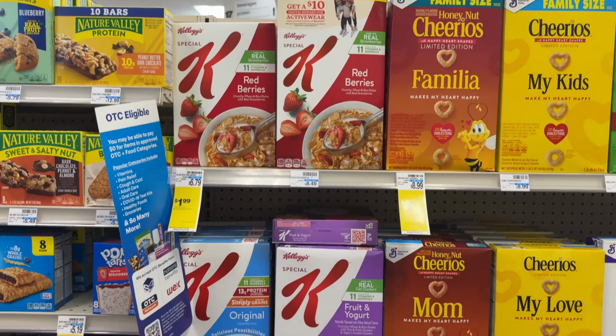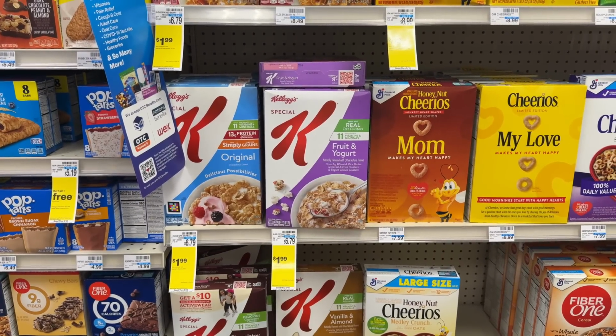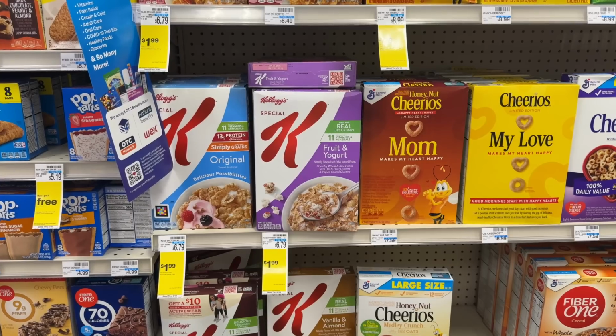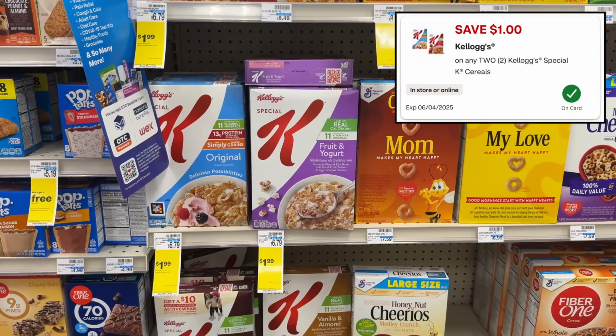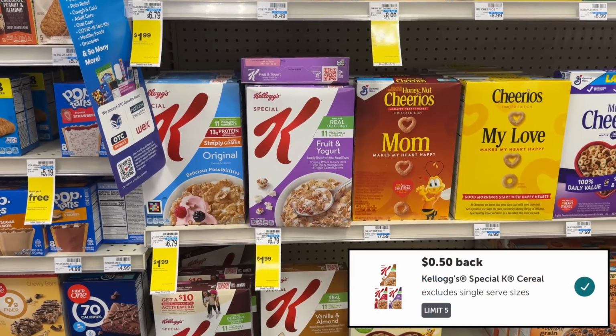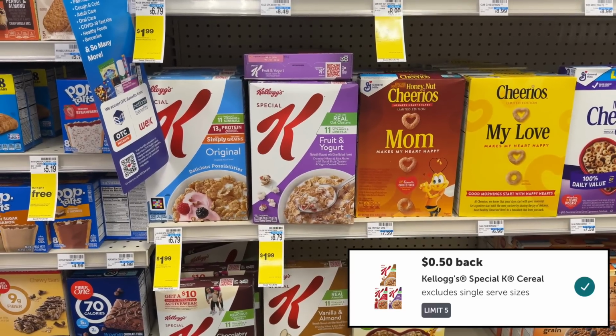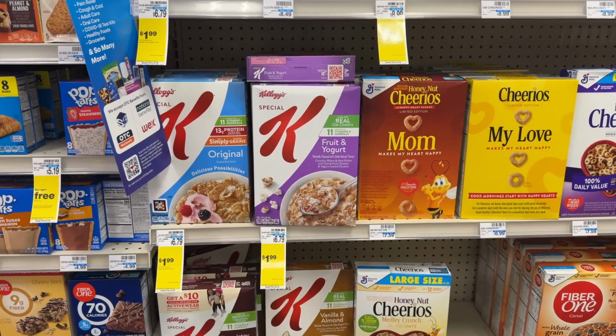We have such a good deal on Special K this week, and it's really, really great because it's normally super expensive, like almost $7 a box. They're on sale for $1.99 each, so grab 2 totaling $3.98 and use a $1 off 2 digital coupon, and then you can submit to Ibotta for 50 cents back on each box, getting a total of $1 back, making your final cost just $1.98 for both boxes or 99 cents each.